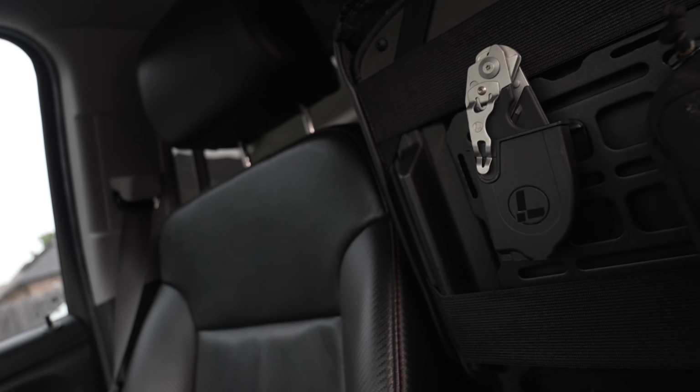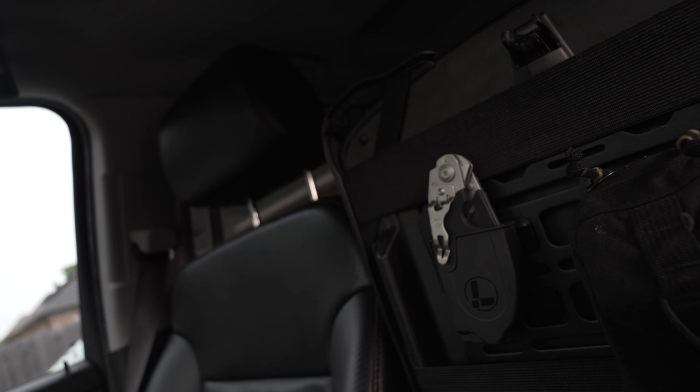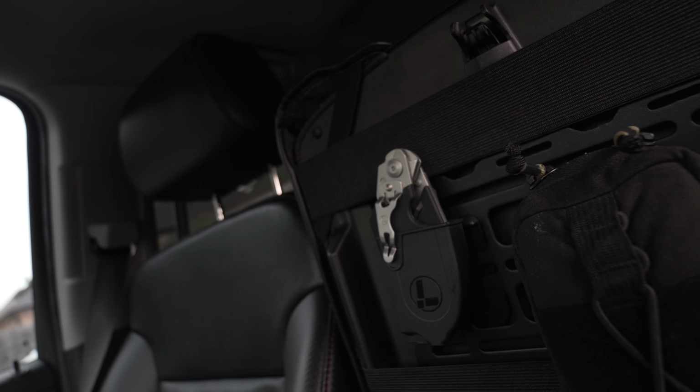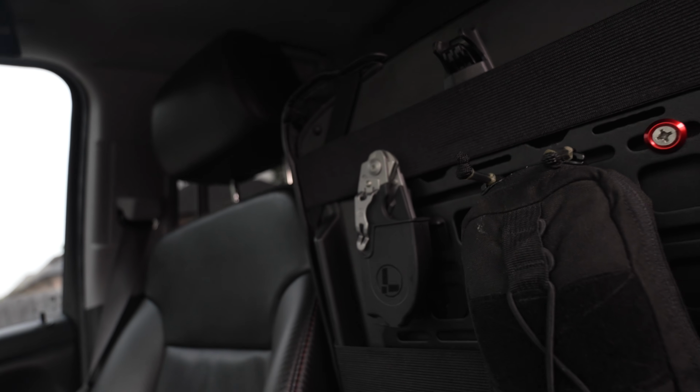Right next to that is a Leatherman Raptor tool. If I ever needed to cut open someone's clothing or anything like that, I've also used it for just doing simple cuts on cheerleaders' clothes at competitions. It's come in clutch plenty of times.